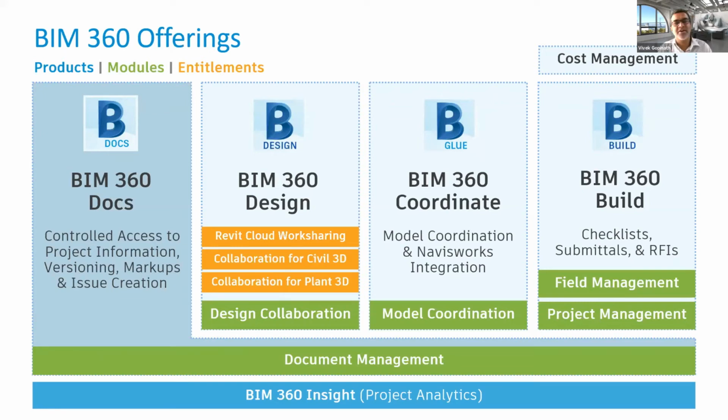Happy to announce that BIM 360 Coordinate has got direct integration with Navisworks also, with the issue management plugin which has been extended. And then comes the BIM 360 Build management or the Build platform, which caters to the field requirements like I was discussing about checklists, submittals, RFIs, all these specialized requirements for construction. And in the background, every user will have a Project Insight dashboard, which gives him the complete overview of the project, depending on his roles and responsibilities. So that gives a complete holistic view of the project for all the stakeholders who are associated with that project at any given point of time.